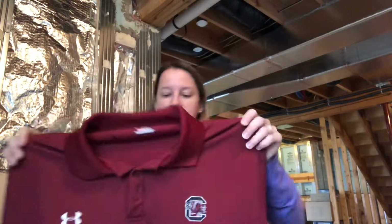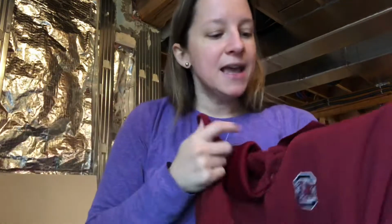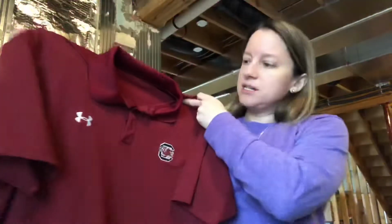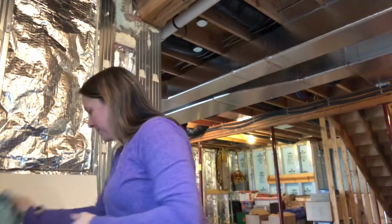Here is another men's Under Armour burgundy polo shirt, but this is a Gamecock, South Carolina University. These sell really well usually if you can get them for the specific schools, and it's in great condition. $2.25, hopefully I can get $25 for that.